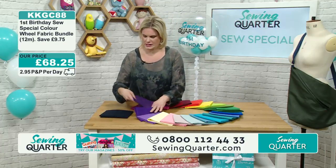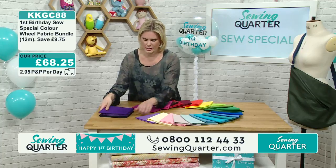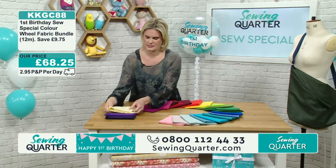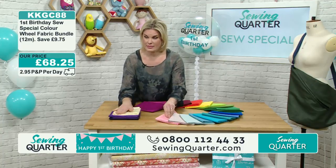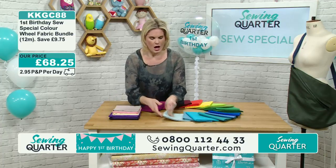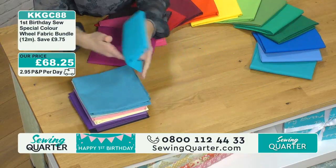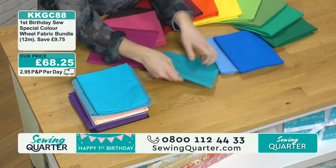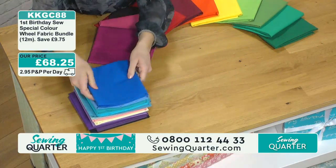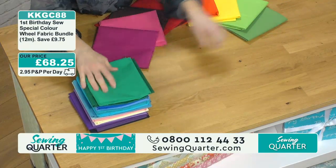So when it comes to you, you've got your purples, lots of different tones here. If you've got your Tilda fabrics, if you're like me and you love your Tildas, then that's going to work beautifully. I like to think of these as your Tilda tones. And they come through here. Even if you just get it in, it just sits on the side, all bundled up beautifully, looking gorgeous. Well done if you've got yours.